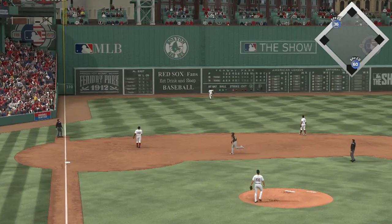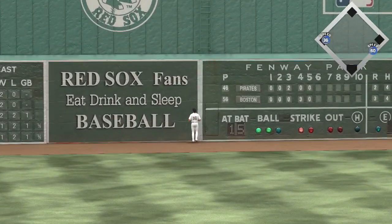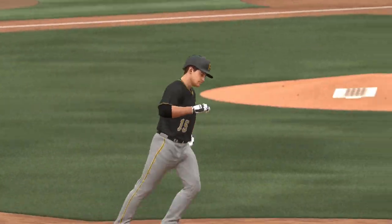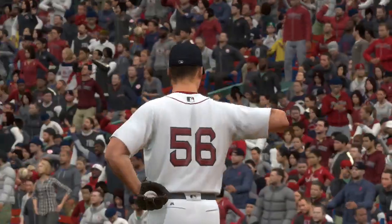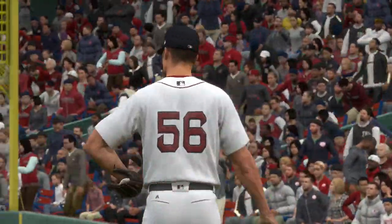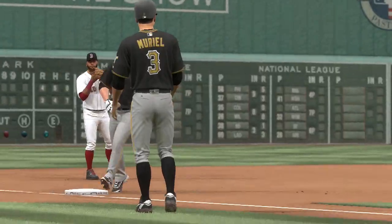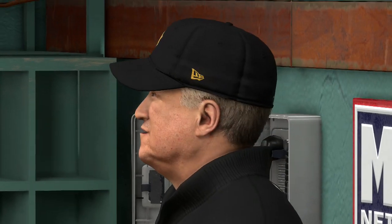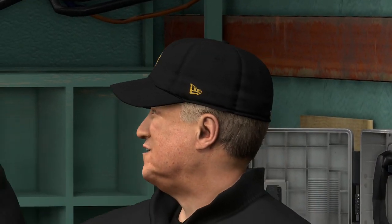There's a swing, and he sends a ball high in the air into left field, and it's gone into the Monster seats. It's a 2-run shot to straightaway left. First home run of the campaign for him as they take the lead 4-3.